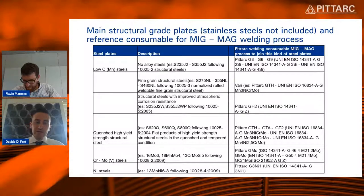So Pittarc, to join these plates, produces dedicated MIG-MAG wires called GTH, GTA, and GT2 with yield strength respectively at least 620 megapascal, 690 megapascal, and 890 megapascal, with typical M21 gas, so 80-20 gas.